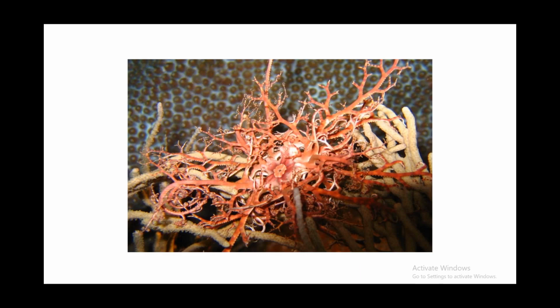All right, I'm looking for the common name of this alien. Basket star, giant basket star. Indeed, it is the giant basket star.